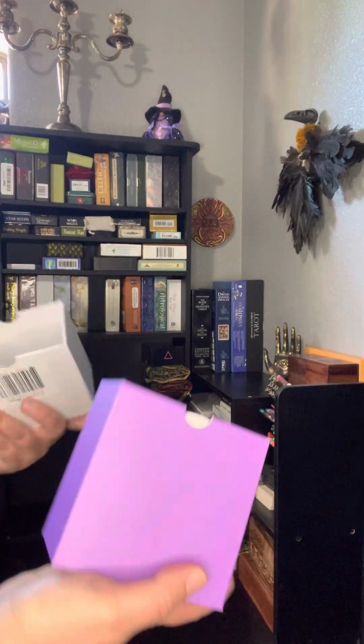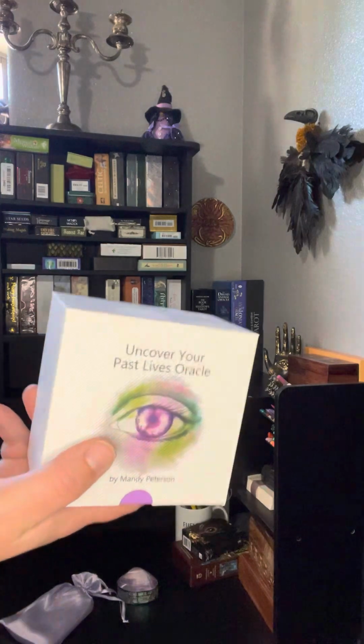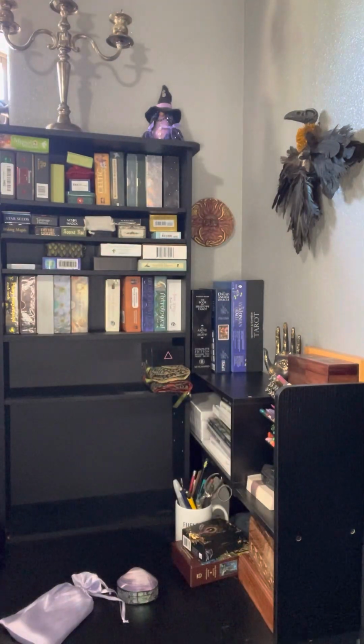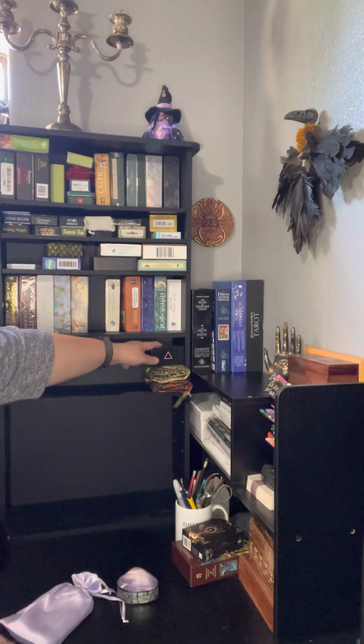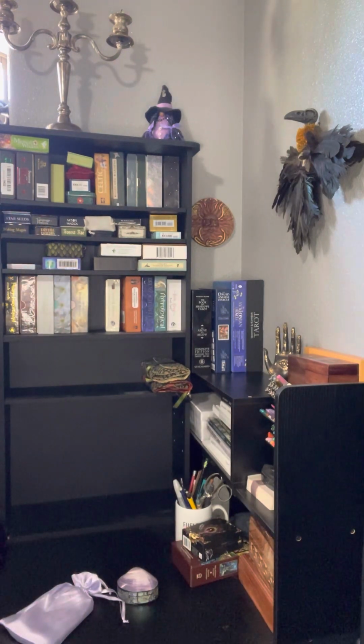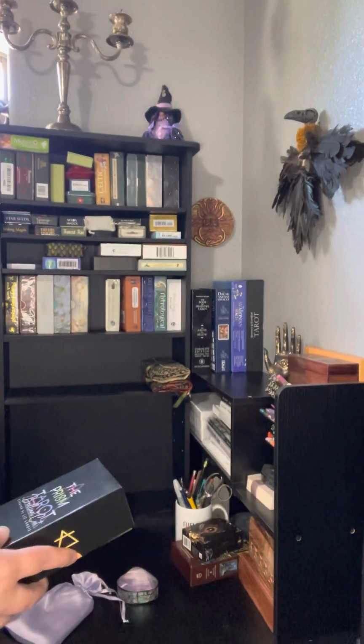I did a few personal readings for myself with this deck using the spreads in the book, and I love it. I can't wait to use this deck more. Really need to pull that one out. That's another reason why I want to clean this section up, is because I have a lot of decks that I am not using a lot, and I love them.